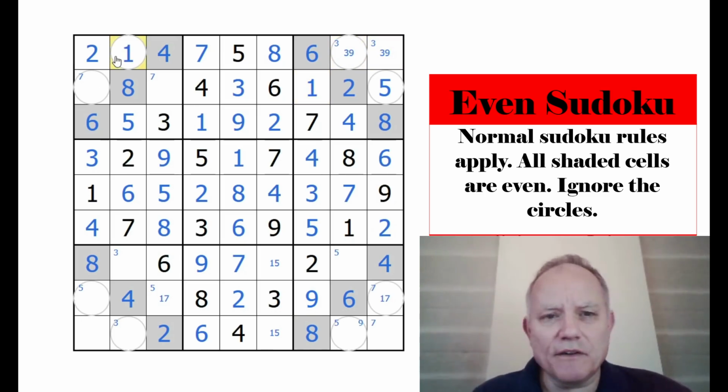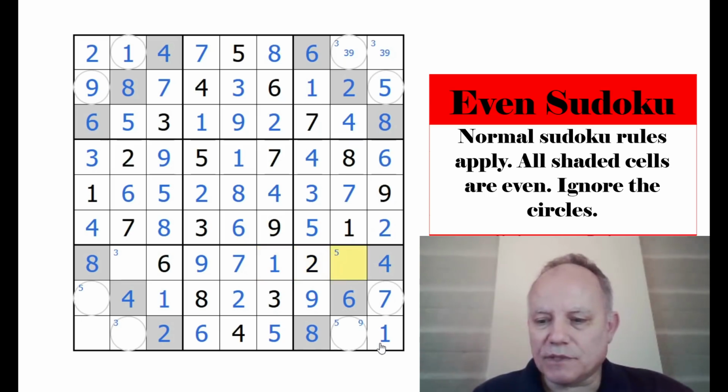Interesting little finish. I don't know if that was absolutely necessary to spot that little combination, but it was a surprising double so late in a puzzle. You don't normally see that. That 1 sorts out the 5-1 pair here. That gives us a 5-3 pair. I think this has been a fairly straightforward start. I mean, maybe apart from that tiny little finish at the end there.